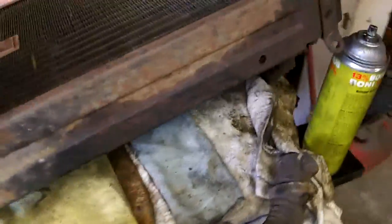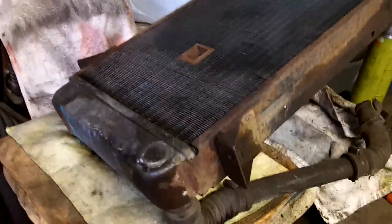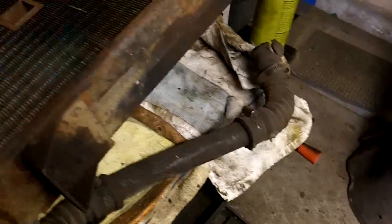Some surface rust here on the sides and on the bottom, which is to be expected with all this moisture from the radiator being around. But it looks to be in pretty good shape, so I'm happy about that. We'll take these bottom hoses off. Those are garbage, obviously, but the center pipe we'll refinish and get painted up as well. So I just wanted to give you a quick look at that. And like I said, we've got the Radiator black paint from Eastwood standing by, which we'll do the fins with. I think we'll do the Rust-Oleum gloss black on the outside metal pieces.